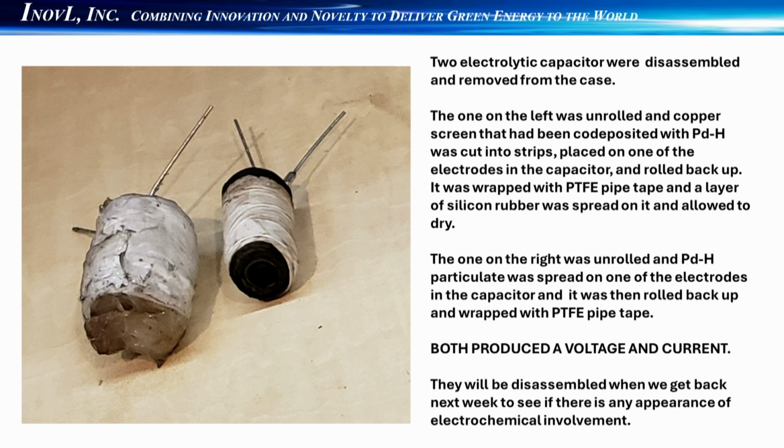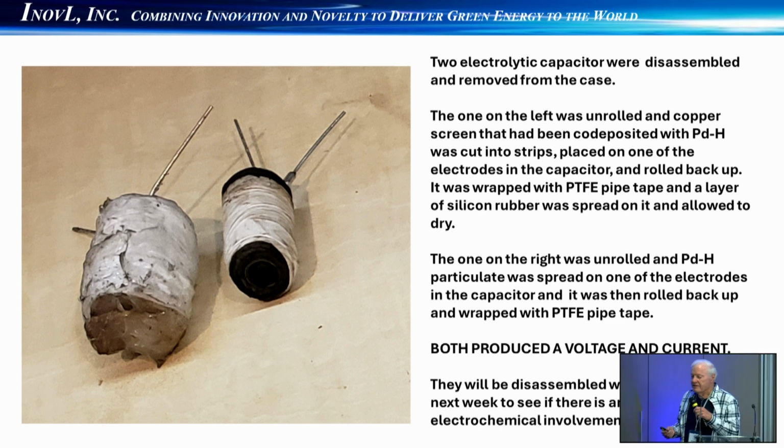Wrapped it up with the pipe tape as a way to hold it together, and then put a layer of silicone rubber on it. You smeared it on because the paper in the electrolytic capacitors, if it dries out, and so I wanted to keep whatever the material was, the electrolyte, there, I wanted to keep it in play. The second one here, I did the same thing. I cut it open, only this time I just spread some particulate on one of the electrodes. And both electrodes are aluminum, by the way. They just have a different treatment.